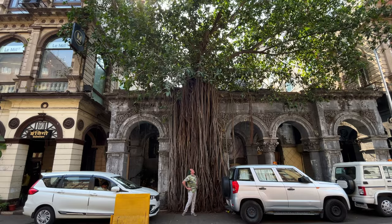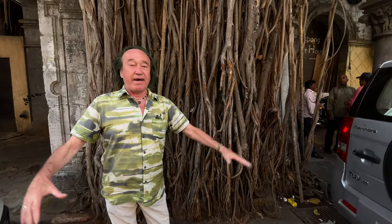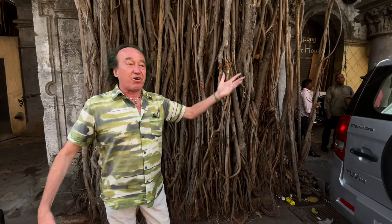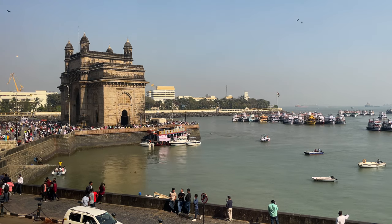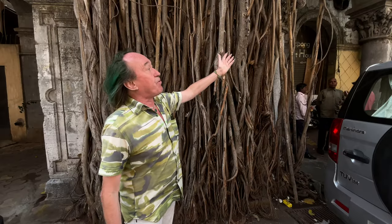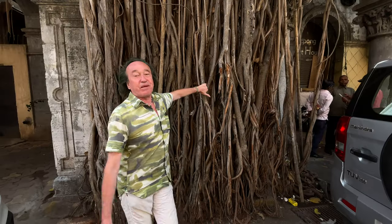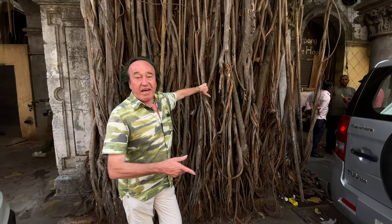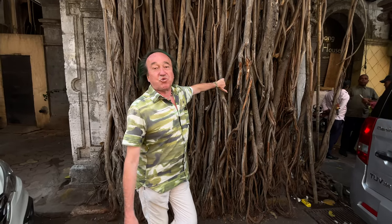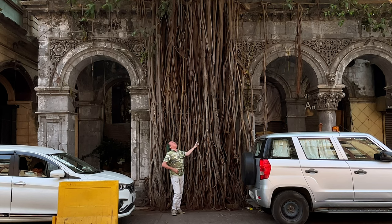Ficus bengalensis is a great souvenir for me. We are in Bombay, we are in Colaba, the old part of Bombay, just in front of the Gate of India. And this is the Kalimpong Art House. And why is it a great souvenir? Because the first time we came to India, it was 20 years ago. It was at the end of 2002.